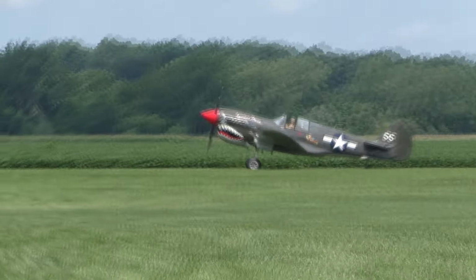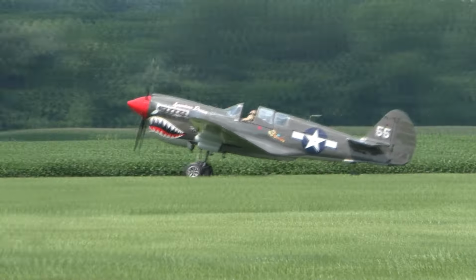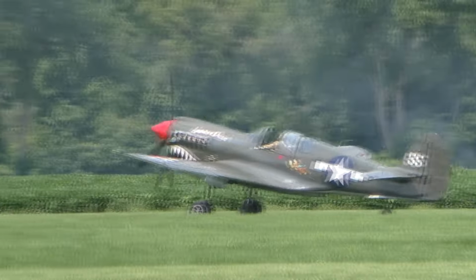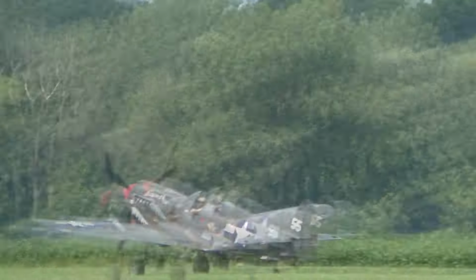Here comes the Spitfire. He's going to do an observation pass as well. Two warbirds, but actually the American Dream that you see rolling out right now actually has two kills. That aircraft has a kill of a Betty bomber and a Zero.